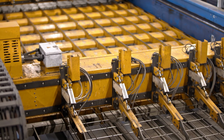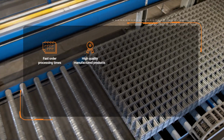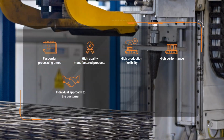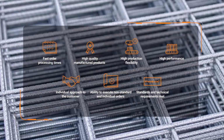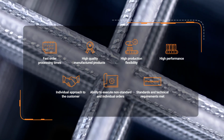Our plants have modern welded mesh production lines to ensure short lead times, top quality products, flexible production, high productivity, a case-by-case attitude towards the client, the ability to complete custom orders, production of Pentacosha-C mesh that meets all the technical standards and requirements.